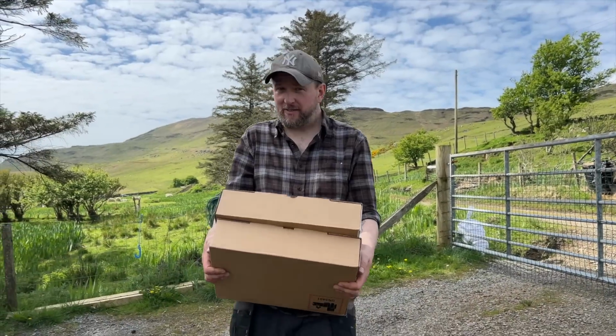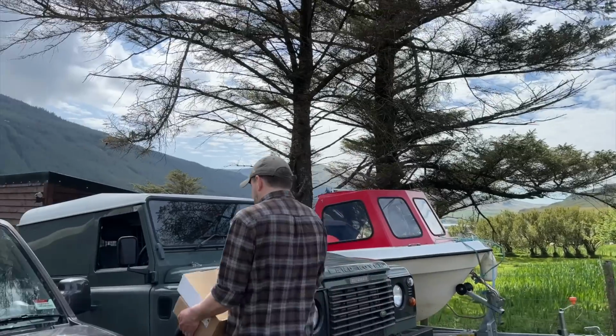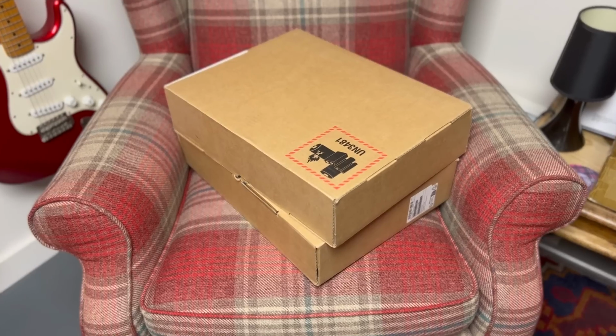What's this then? Very exciting times. Well, we got delivery today, which is quite exciting. Yeah, it was very exciting when the guy turned up. They are 2 days late, but it was DPD's fault, we're told by Apple.